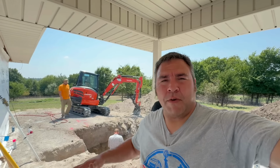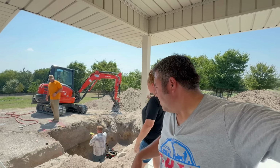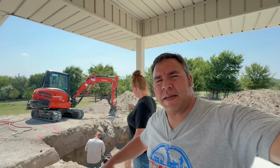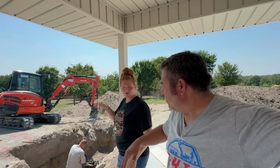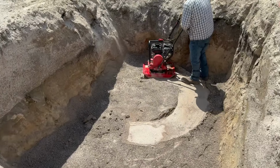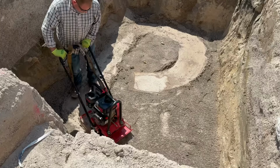Yep. What he's gonna do, he's lowered the packer down in there, or the vibrator. They put water on it, and they're going to settle that in, try to make it really good for the actual septic tank to sit in. Because later on, we didn't want to come across here and pour a pad, so he's just going to try to get it to set in as best he can. Water it, and that thing basically settles everything, and then water it again.